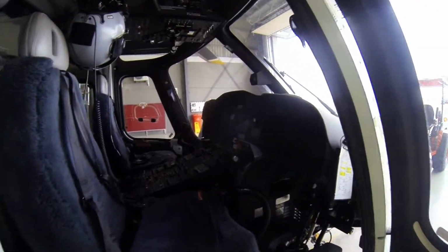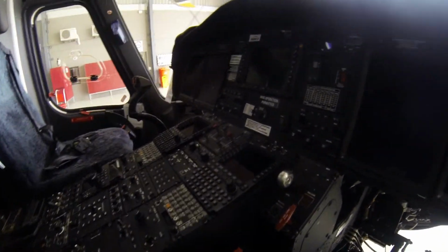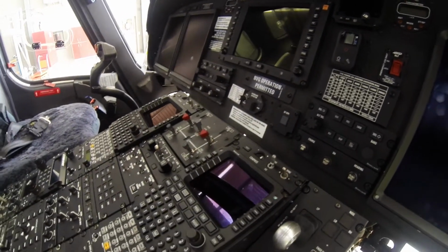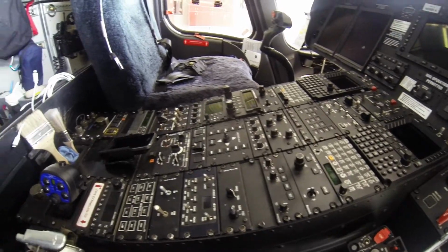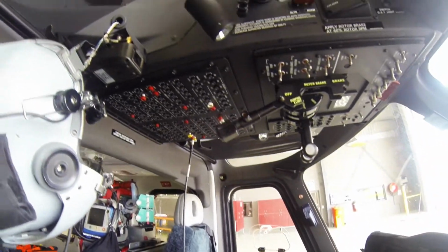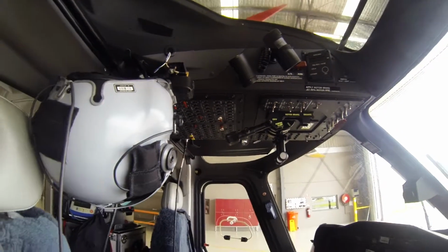Yeah. Well, you've got a full glass cockpit and everything. Gosh, it's awesome. A Primus Epic system straight out of a Boeing 777. Is it really? Yeah. Wow. It's autopilot, auto hover. Can do coupled instrument approaches down to the hover. So for an IFR machine, it's very good.